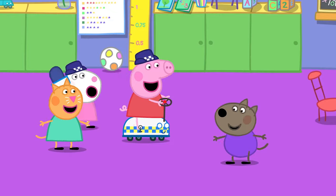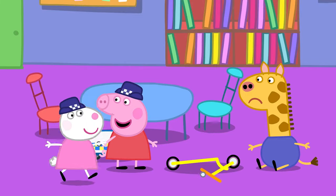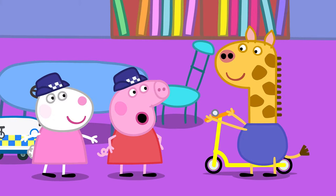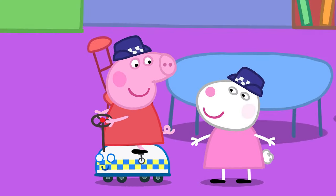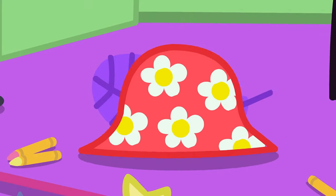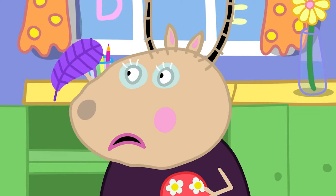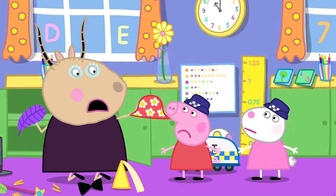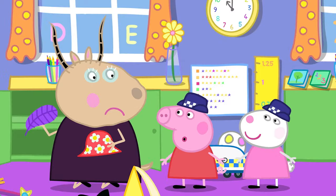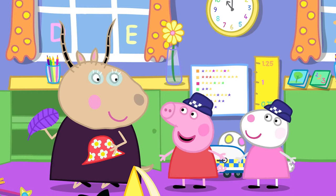Peppa and Susie are pretending to be police officers. Police, we'll help you. Thanks, police officers. You're welcome. Now we must get back to solving crimes. Oh, my! What is it, Madame Gazelle? I think my special pen has gone missing. This sounds like a mystery. Don't worry. Me and Police Officer Susie will solve the case.